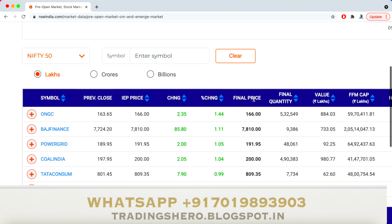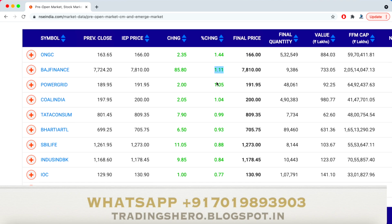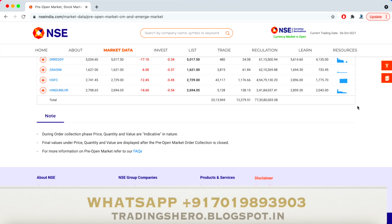So let's see the stock which is opening in the most gap up section, that is ONGC with 1.44% up and Bajaj Finance with 1.11% up. And coming to the stock which is opening in the most gap down section is India Unilever with 0.54% down, HDFC with 0.45% down. So yes, this is how the pre-open market has opened today.